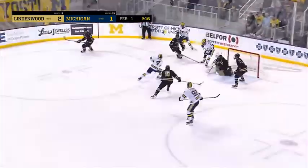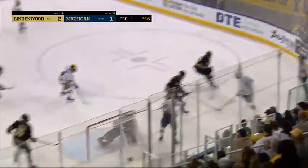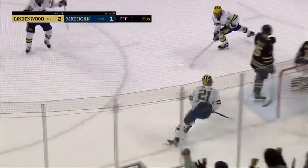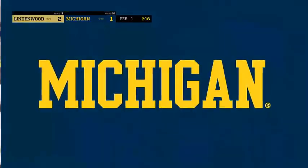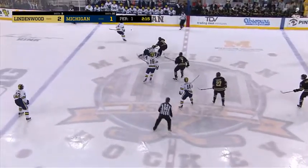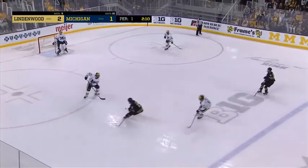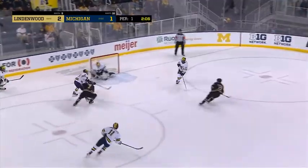And it's just Jackson Hallam being opportunistic. The 20-year-old out of Eagan, Minnesota, side of the net. Rutger McGroarty or Gavin Brindley with a backhander from close range. And the rebound was right there, and Hallam made no mistake. So Michigan did what they had to do.